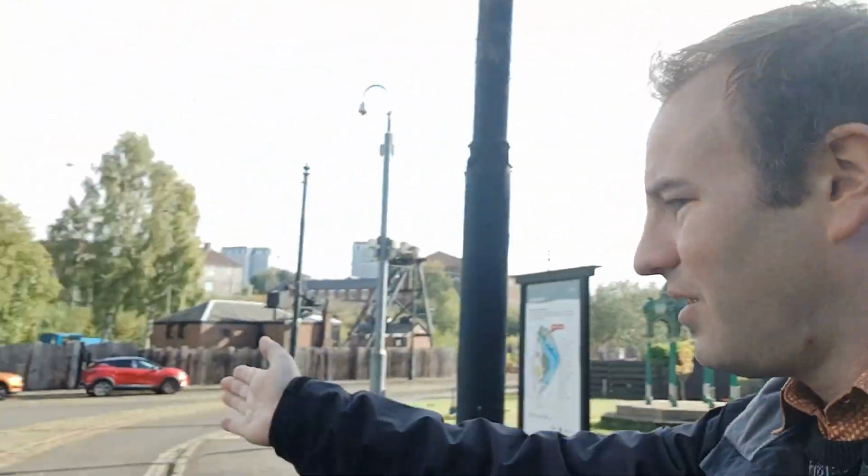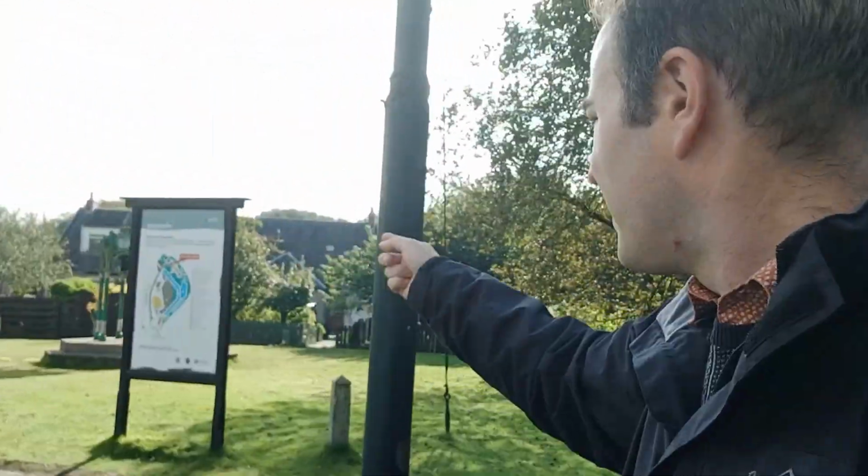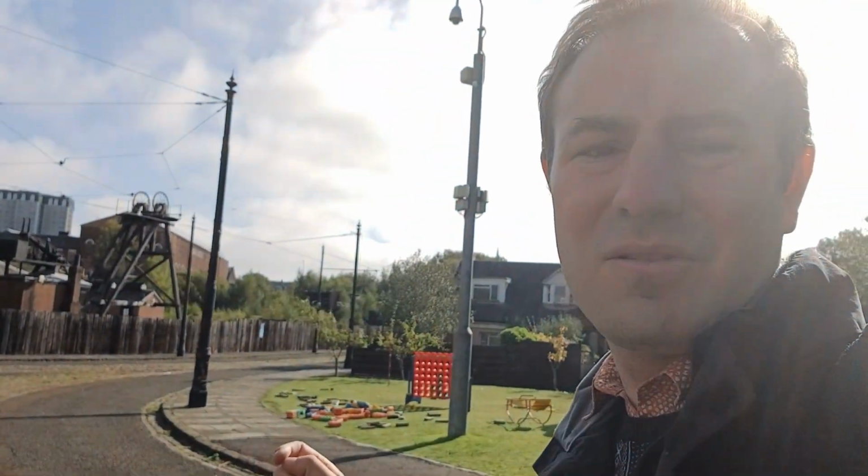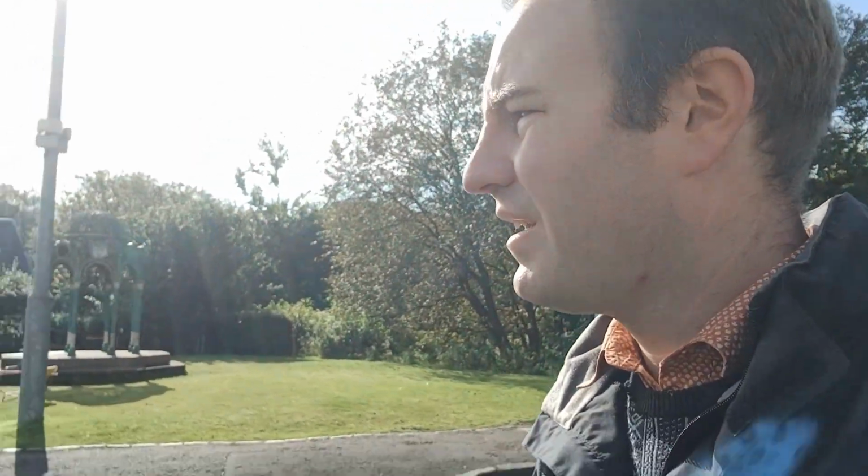As we get to this point, the tramway turns. There's the miners' workers' village. You can see a coal mine. It says they do coal mine tours here, but I didn't actually see. Don't know if they're doing them today. So the tramway continues on down there. We'll go down there in a minute.